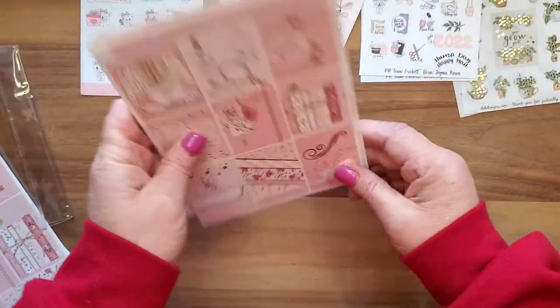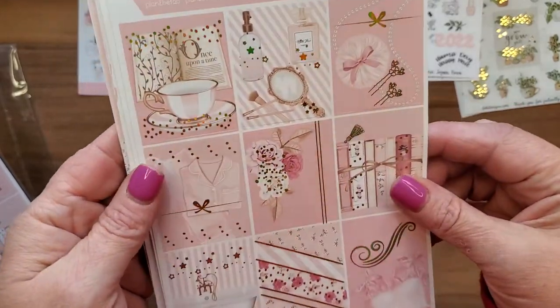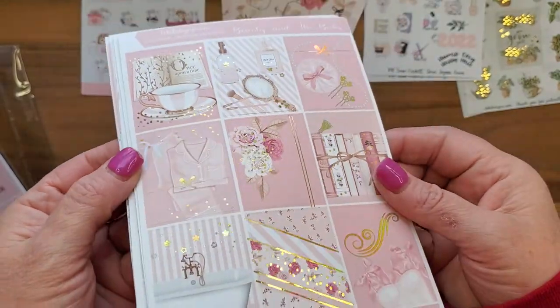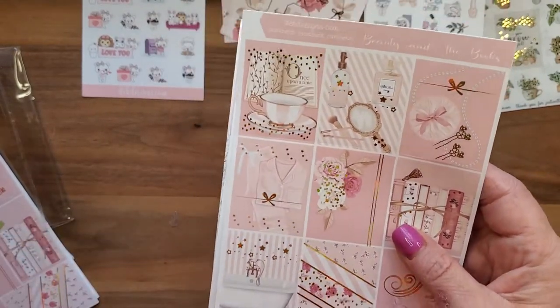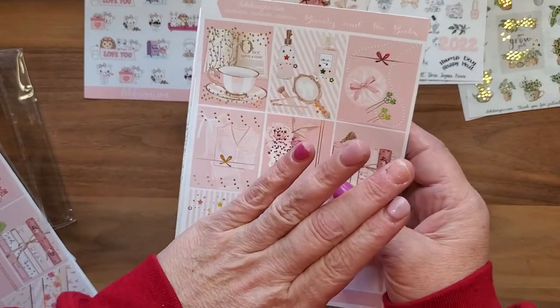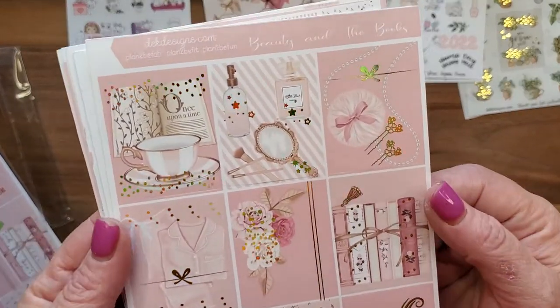This one here is the gold foiled. Is it gold? Yes, gold foiled. It looks like a gold holo almost. I'm not sure if it's my lighting or what. But this is the free kit that you get when you purchase $22.95. You get a free kit, which is very easy to do because everything is so special and lovely. So this was the free kit.